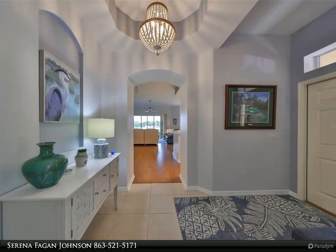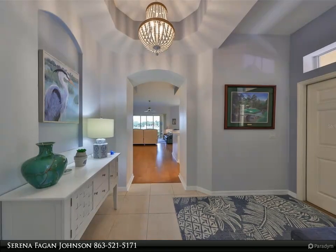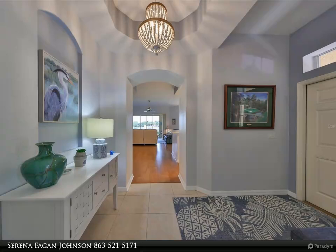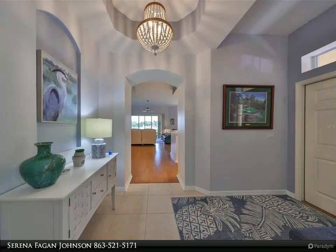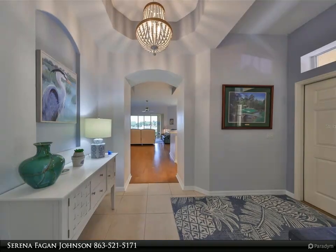You are literally a 1-minute walk to the Renaissance Clubhouse, with a huge heated pool and state-of-the-art fitness center, where you can meet up with friends and enjoy a drink or dinner. Luxury and function at its best.